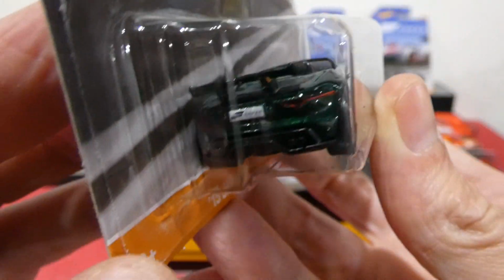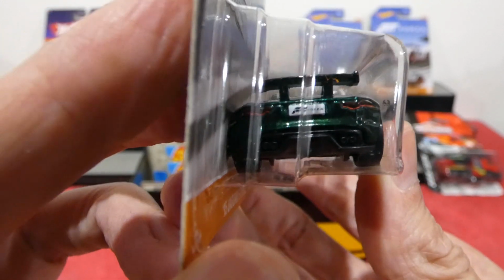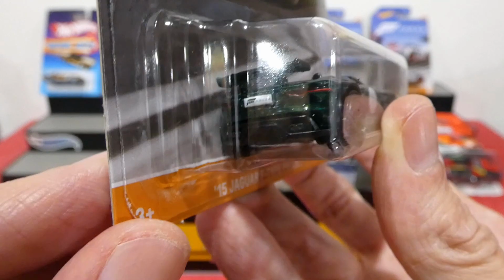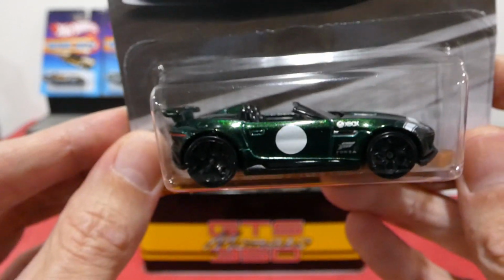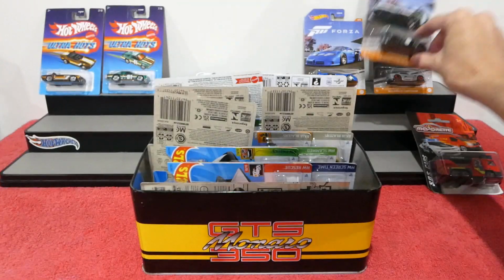Very cool. There's the interior, and there is the back. Yes, we get the rear lighting detail as well. And it's got a big metal wing on there as well, so that's always good to see too, not a plastic one. Yeah, quite nice. Quite nice, I will have to say.